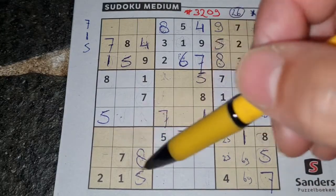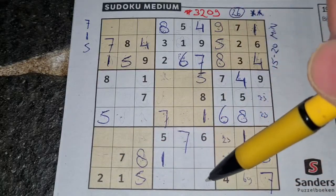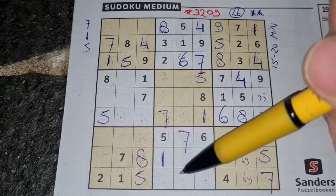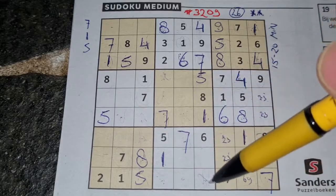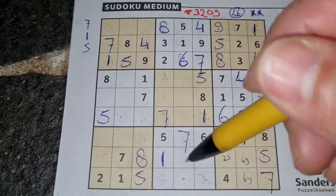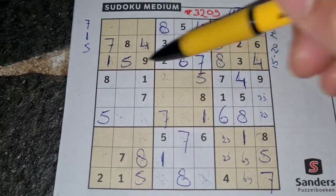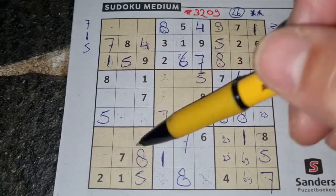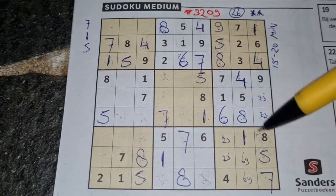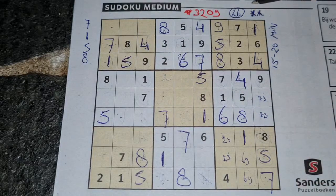8 in this row, 8 in the row below. So in the last row, the only 3 places for the 8 should be here, here, or there. We see there, no 8 there. Here, no 8 there. The only place for the 8 should be there. And all the 8s are used. I can see this is digit number 4, number 8. Alright.